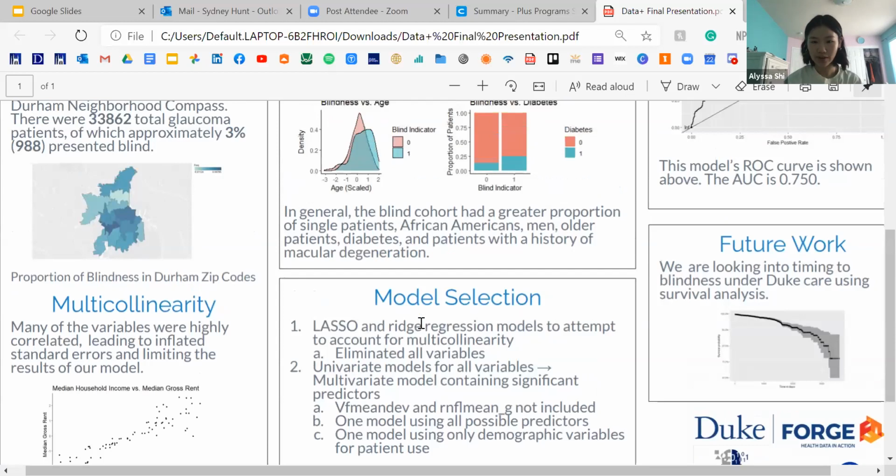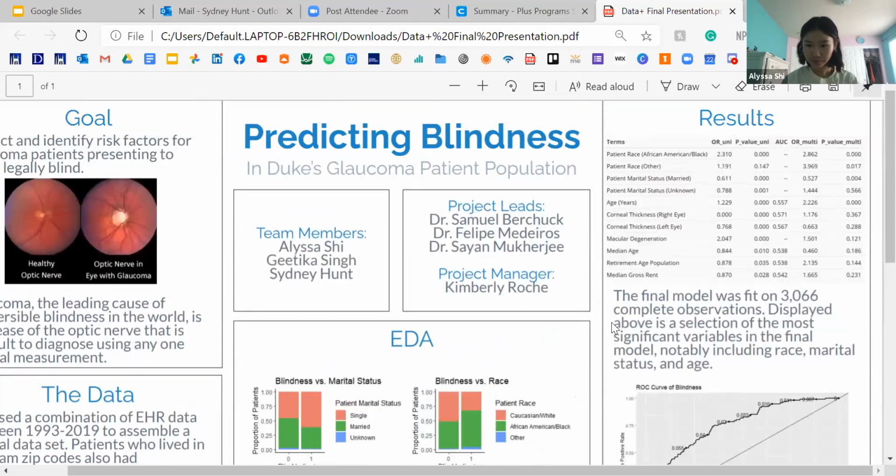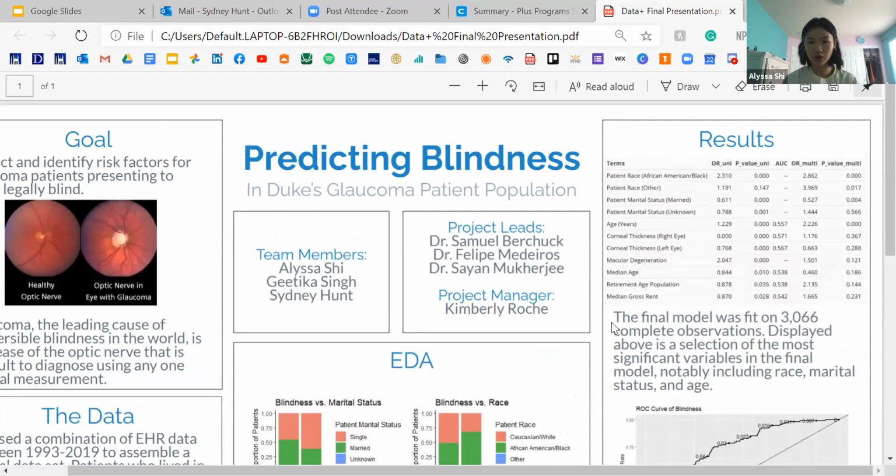Go to the upper right. So here we have the results of our model. This is just a couple of them because obviously it's really small, but our final model is predicted on around 3,000 complete observations. And here we have the most significant variables in the final model.